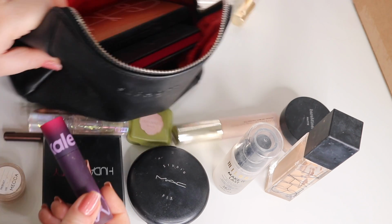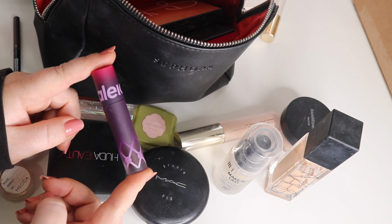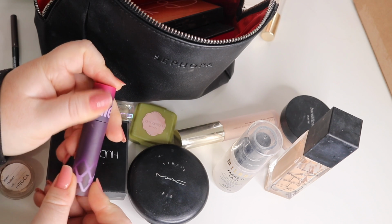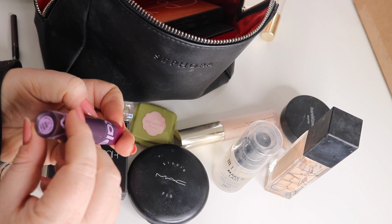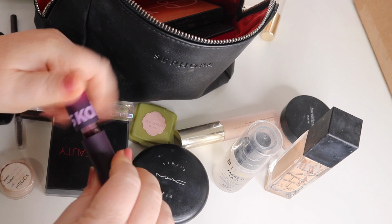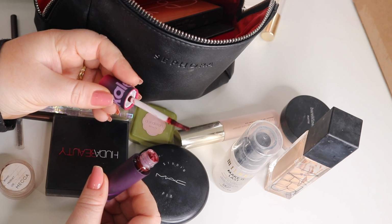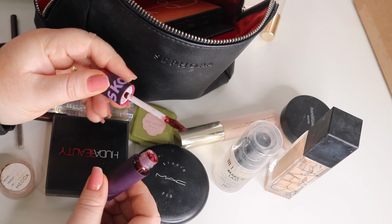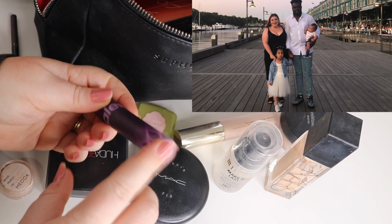On my first night, if you live in Sydney, we went to China Doll in Woolloomooloo, the really nice Chinese restaurant. And I wore this. This is the Kaleidos Lip Clay in Rubino. I wore all black. I'll show you a picture. I took a picture with my family. I don't have any close-up pictures though, unfortunately. But I will show you a picture of what I wore. I wore all black and then I did a dark red lip.